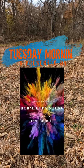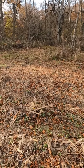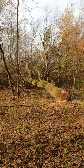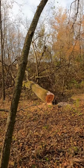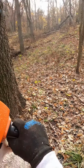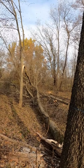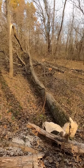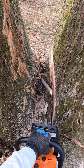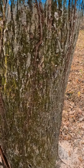Welcome back, everybody. It's Tuesday morning. Monday, we let it dry out a little bit. So Tuesday, we're going to get over here and cut the pallet trees that we had left from the original bid. It got a little muddy on us, cropped us out. So now we're back over here. Would have really liked for it to miss that, but what are you going to do? Pretty good sized hickories.